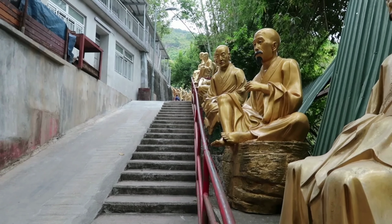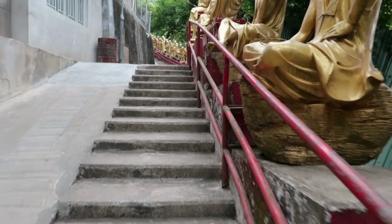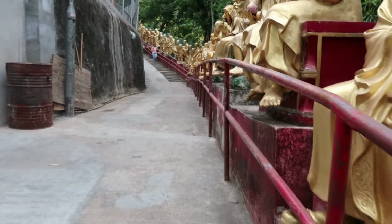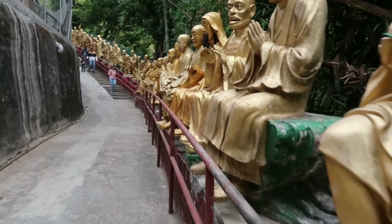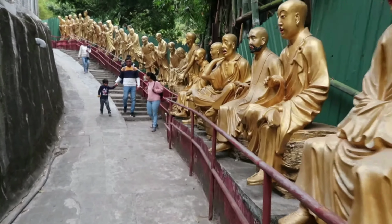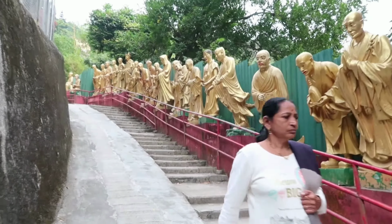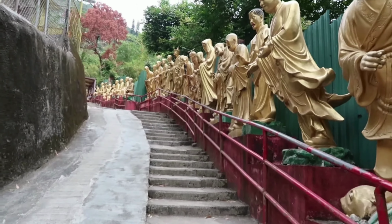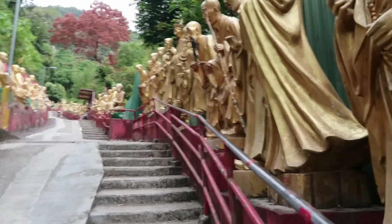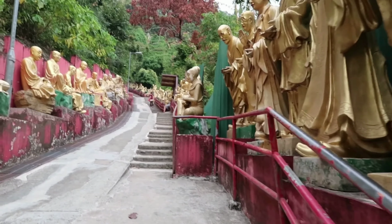We have to stop here for a moment. I'm tired. So after a short pause, we continue going up to the hill. The displayed Buddhas, you're going to pass them as you go up to the hill. Okay, a lot of Buddhas. Maybe this is called 10,000 Buddhas because there are all in all 10,000 Buddhas being displayed around here.